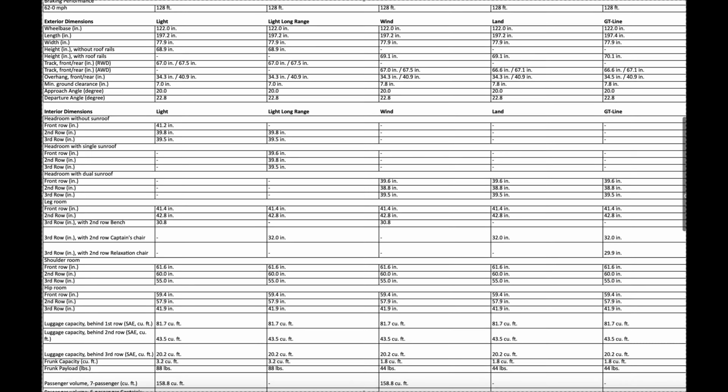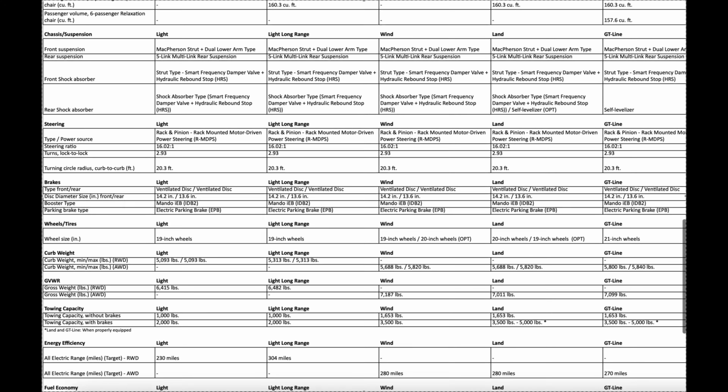And that all-wheel drive Wind, it can do about 280 miles of range. These vehicles are pretty heavy at 5,688 pounds or 5,820 pounds depending on options. Wind models can do 0 to 60 in about 5.7 seconds or 5 seconds flat if you pay for that additional feature on demand.